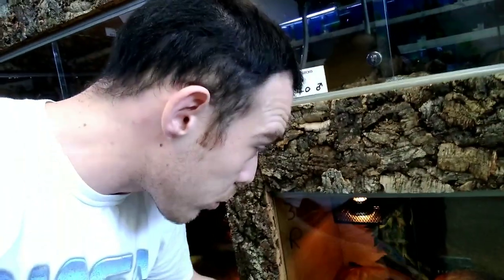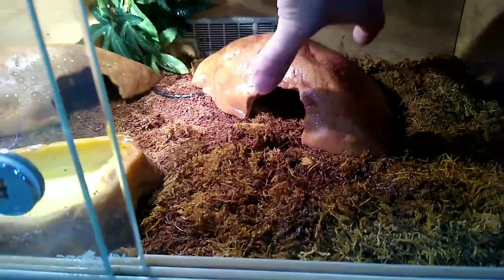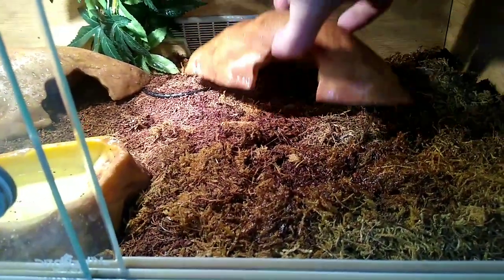In here we have the little banana pastel. So we're going to get him out. He's been wandering around a little bit today. So we'll get him out, see what he's doing, and check on him. So later on today we might try and give him a feed again, because he never ate Sunday.